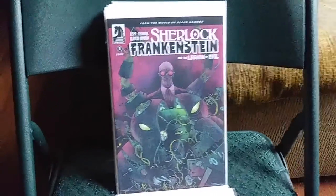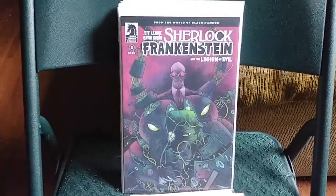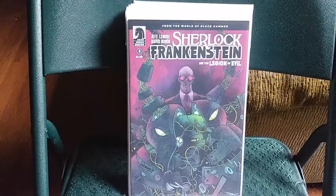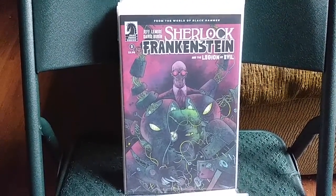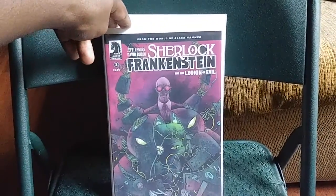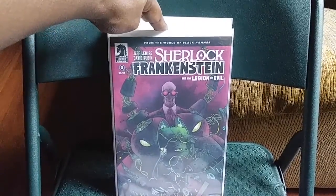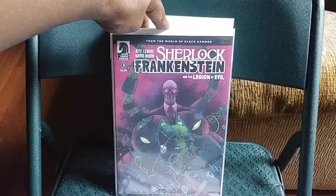For Dark Horse Comics, we have Sherlock, Frankenstein, and the Legion of Evil #3. This is a really interesting story. I don't have 2. I'm looking for 2, but it was great to have found this one. I think I only found it for like $1, I believe. But I gotta look again.